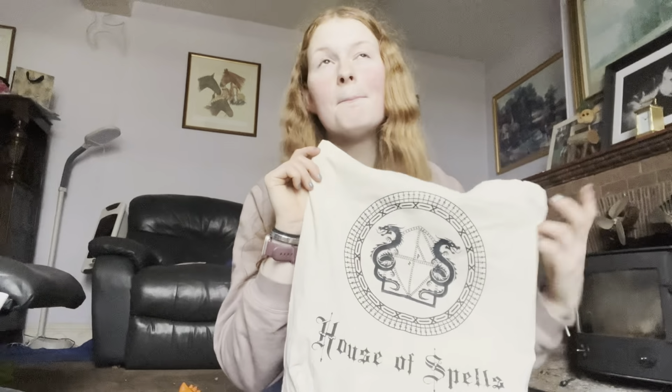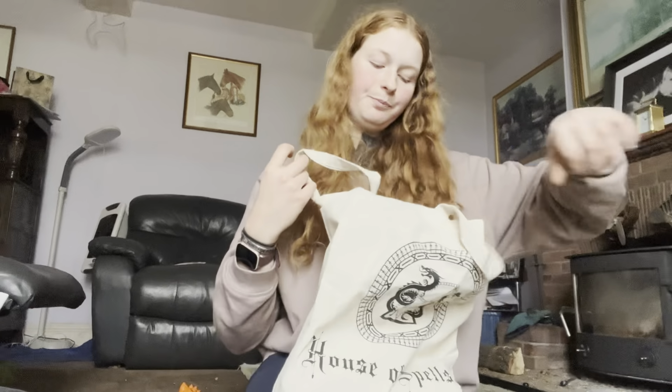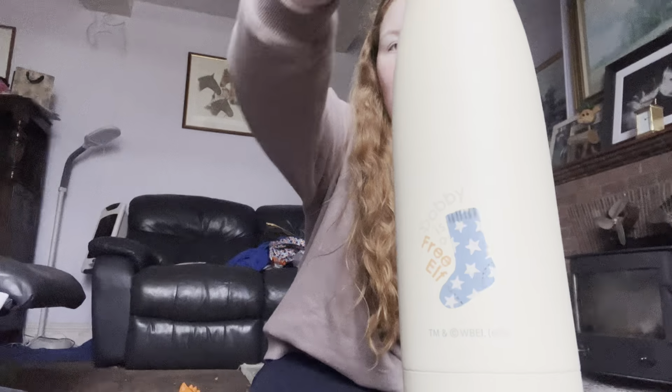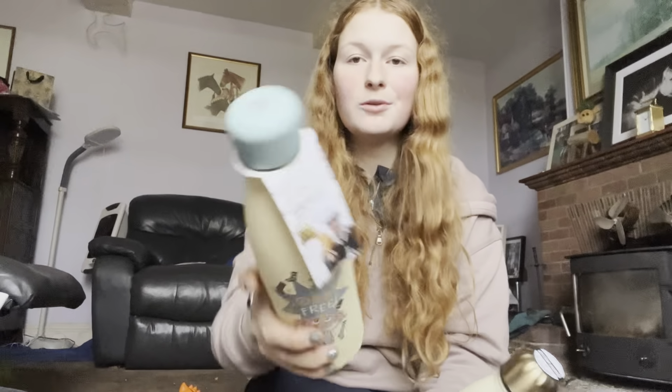And then secondly, we found a Harry Potter shop, which I'm not a massive die-hard Harry Potter fan, but I do like Harry Potter and I do like Dobby. We visited Dobby's grave while on holiday this year. And so me and my mum bought these because she also feels the same about Dobby. Hers is this one, which is more of a cartoony one. It says Dobby free. On the back it says Dobby is a free elf with a sock. And hers actually says Dobby is free on the top as well.